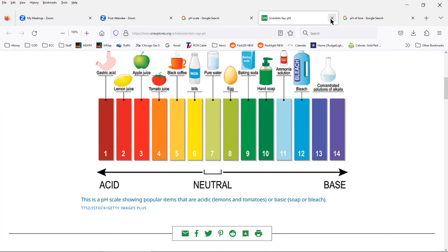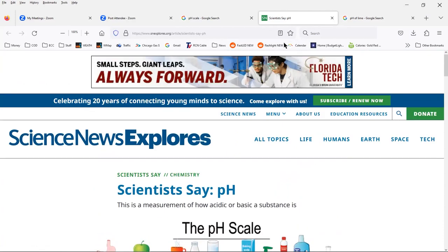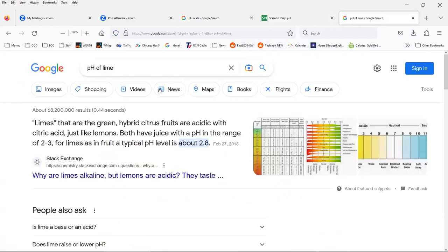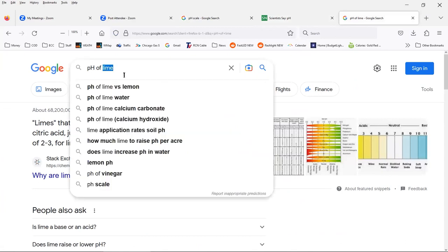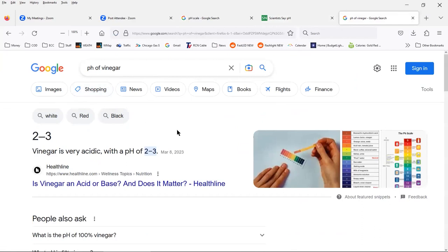Now, these are weak acids, the acetic acid in vinegar or the citric acid in lemons and limes. If you had HCl, hydrochloric acid, you'd be in the hospital or dead. Don't do that, please, ever. And again, the pH of vinegar, which is very acidic, is also 2 to 3. And that's something you should know.